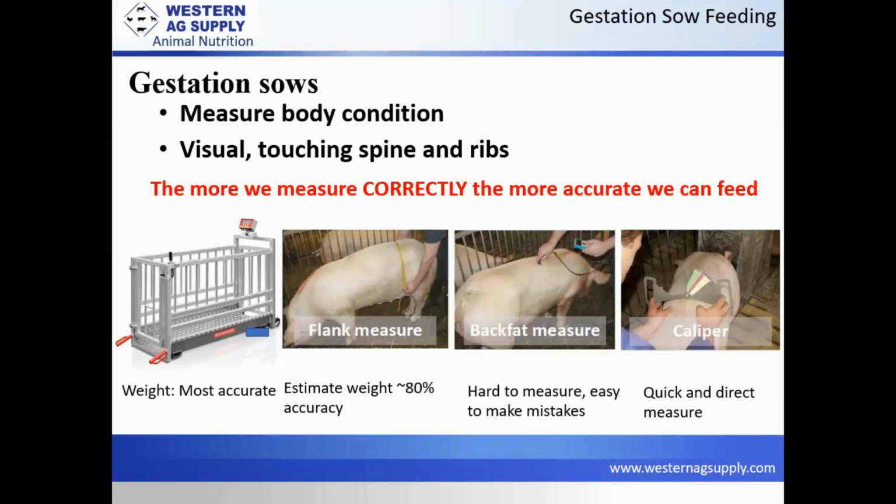So other ways would be to estimate the body weight using a flank tape. However, this is only about 80% accurate. Measuring back fat by a meter is hard to do and is very prone to error. The method that we highly recommend is using the sow caliper. It is very easy and tells you outright if the sows are thin, ideal, or fat.